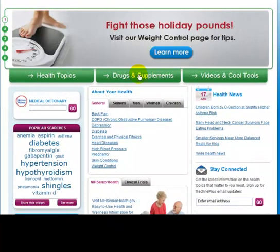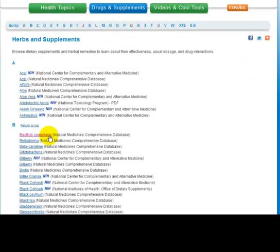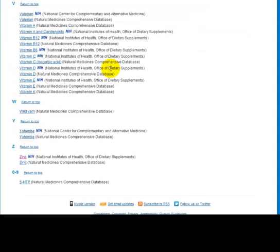We'll go to the Drugs and Supplement link in the middle of the page. Simply click on that and we're given two categories, drugs and herbs and supplements. We want to look in herbs and supplements because zinc is a mineral supplement. And now we're given, once again, an alphabetized list of supplements. We'll click the XYZ link up top to forward us to the bottom.